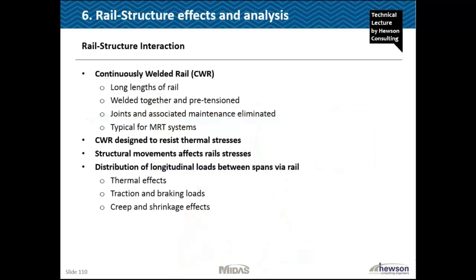The final check I just want to talk through, which I think there's been other MIDAS presentations on, so I won't go into too much detail, but it's an important part of MRT design, is to check the interaction between the rail and the structure. So with continuously welded rail, or CWR as it's known, generally there are very long lengths of rails, and those are placed, then welded together and pre-tensioned. And by doing that, joints in the rails are eliminated, which has a significant benefit in terms of maintenance, and it's very typical for MRT systems now all over the world.